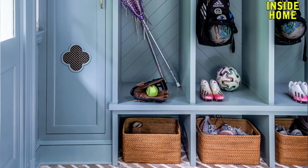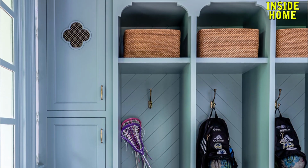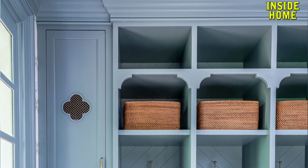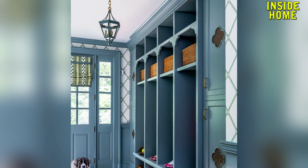Function meets style in the mudroom, where deep blue cubbies, woven baskets, and a herringbone brick floor bring charm to everyday living. And in the wider view, a playful detail, like a family pet, adds that unmistakable sense of home.